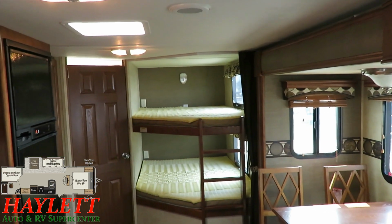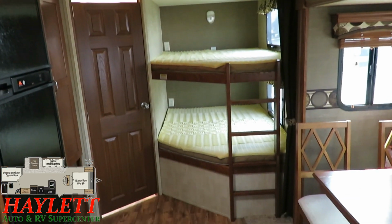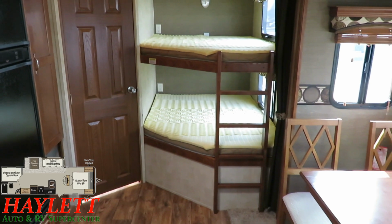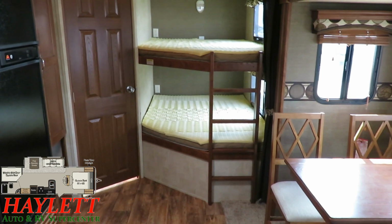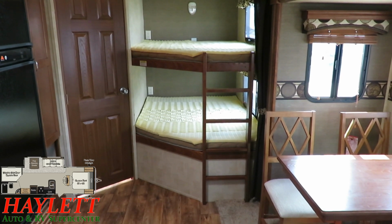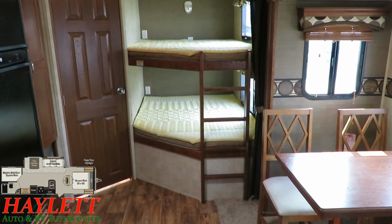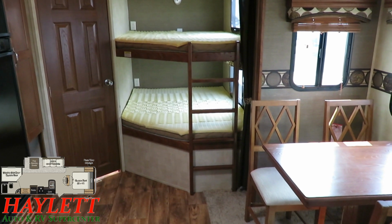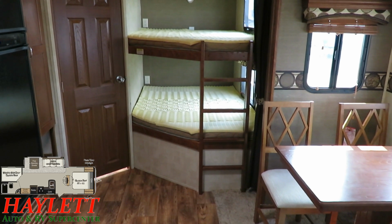This has one of my favorite features right here, and Passport's really the one that I saw it first in, and they still seem to be the most common for it, is what I call the open air ladder wall, where the ladder is actually the structural support for that upper bunk. But what's nice is by making it very minimalist, so that you can see through it, the whole camper feels bigger. There's more light. It's brighter.